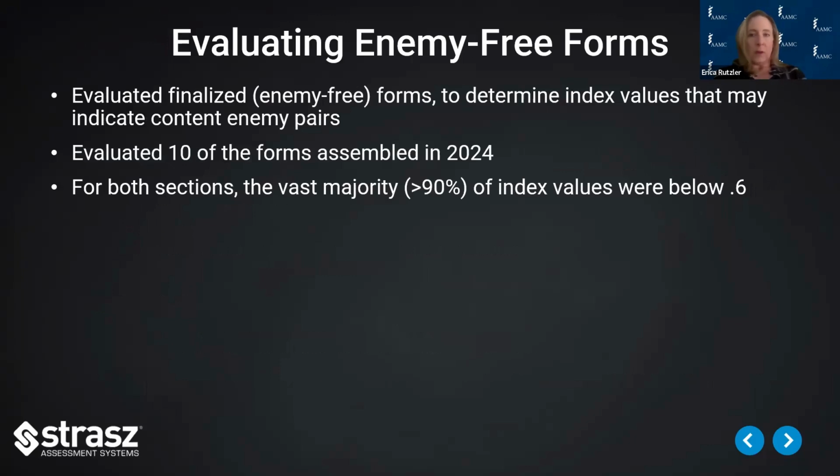The next thing we did is we took 10 forms from 2024 that were evaluated, finalized, and enemy-free. They were looked over by the SMEs and delivered in 2024. For both sections, over 90% of the index values were below 0.6, which gave us an idea of where we might start looking to see more enemies and such.